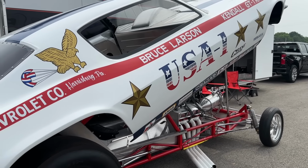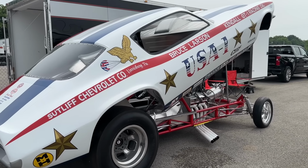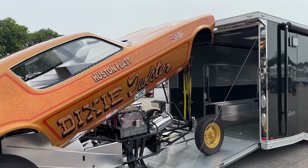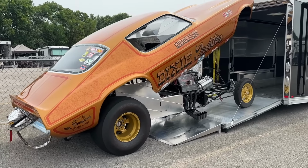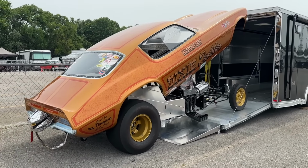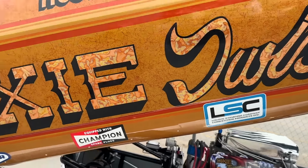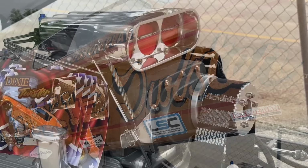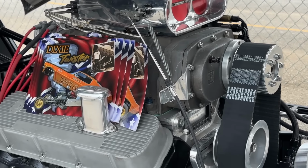And this one is a really good example of that transition from early funny cars into the more sophisticated funny cars of the 1970s. Another cool funny car, very similar situation to the USA 1 car, is the Dixie Twister of Houston Platt. Now Houston was famous for his Chevrolet drag cars, and he had a lot of different styles of cars, and he got started in the AFX class and worked his way up into these full-on funny cars, and this car was one of his finest pieces.